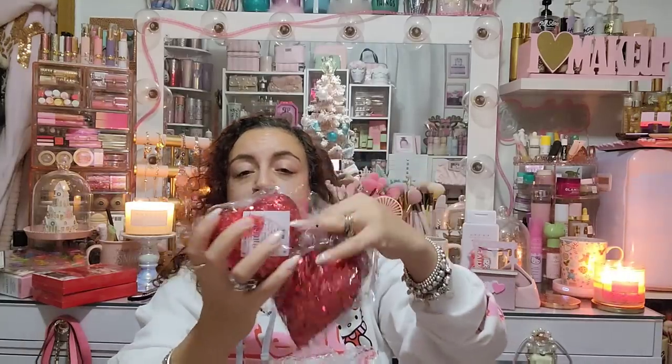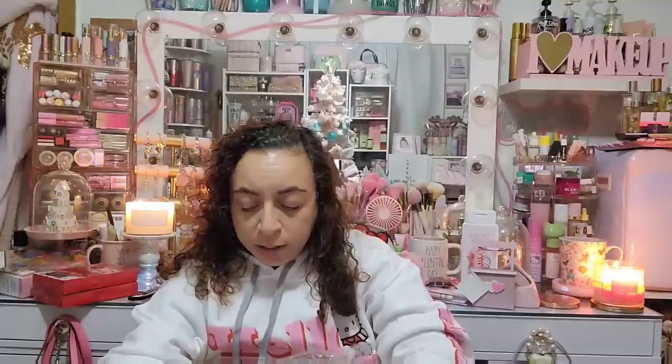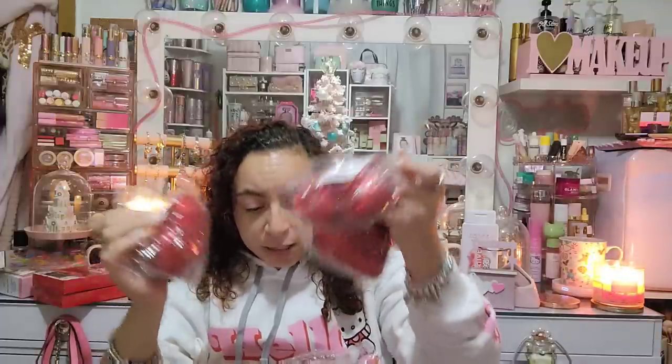Like I said at the beginning, I love sparkly and blingy. So all the sequins just bring me joy. There's three of them, and then there's another three. So I got six to go with the six pink ones. That's going to be pretty filling on a tree.